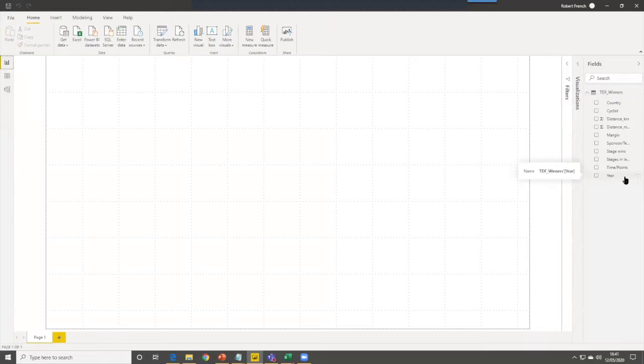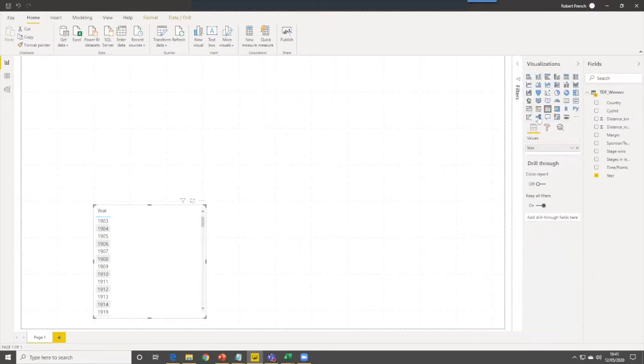Okay, so I'm going to hold down my left hand mouse button and I'm just going to drag this field onto the blank report canvas. Okay, fantastic. Now, Power BI is very clever and it's decided that it's going to give me a table visualization. So if I pop this open, we have visualizations. These are all the visualizations built into Power BI. Okay, now Power BI is clever enough to know that I wanted a table visualization. So I'll just drag that across here like that.